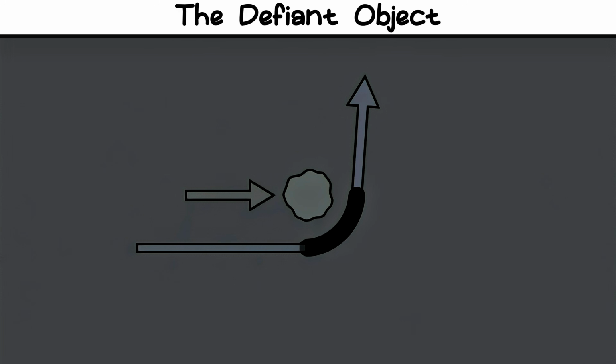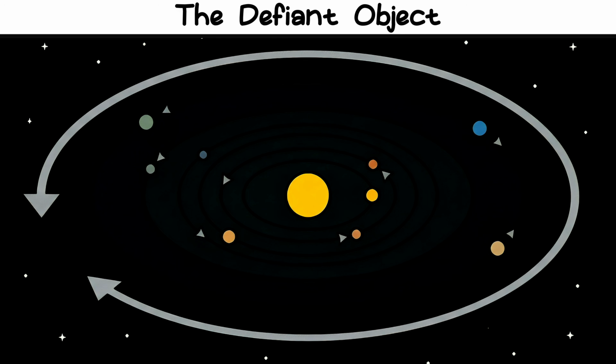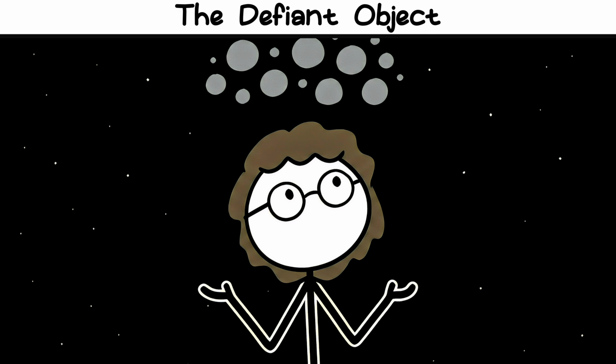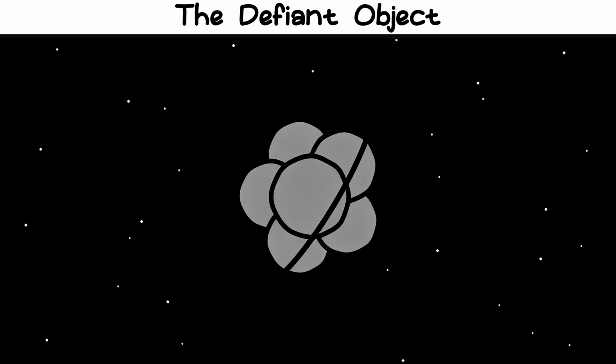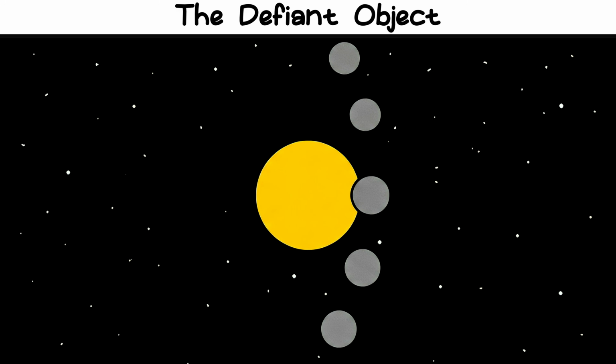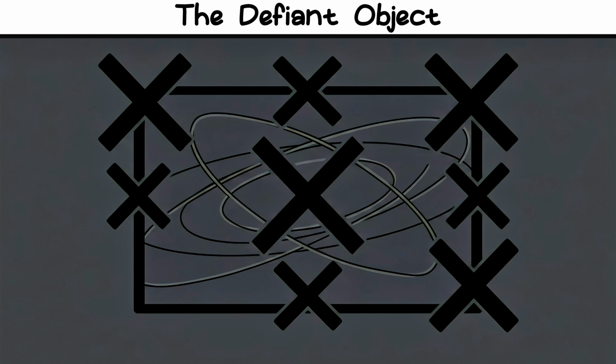Something would have had to redirect it with extraordinary precision, placing it into an orbit that moves against everything around it and cuts across the solar system's flat plane at nearly 90 degrees. What makes this harder to dismiss is that Niku is not alone. A cluster of objects shares this exact anomalous orbital signature. Not one misfit body. A group of them, all in the same impossible configuration, all doing what the solar system's own formation physics says should not be possible.